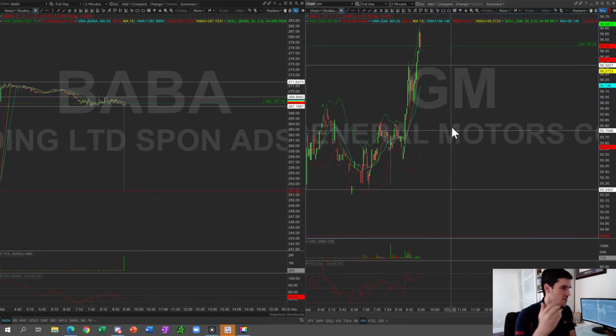So the way I see it is this. It just broke out recently of a bull flag breakout. So I want to see it hold the 56 level. If we can hold 56, then this looks pretty good. This could probably run maybe to 57, 57 and a half. I like it a lot. So this is going to be on my A list today.